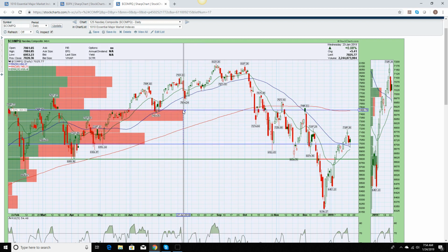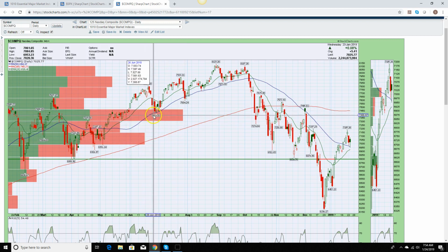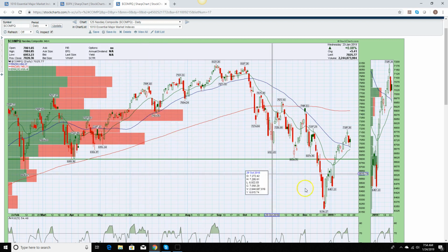So there's a lot of overhead resistance, and we're in the middle of it. We're in the middle of this range right here where all these shares were traded, most of them to the downside. So just keep that in mind.